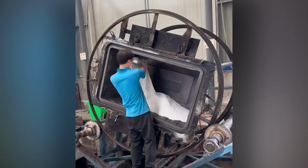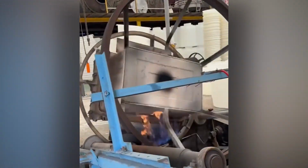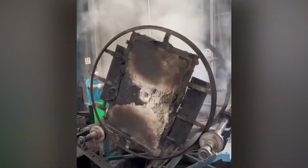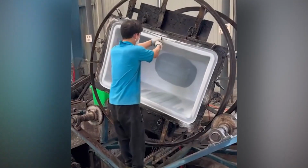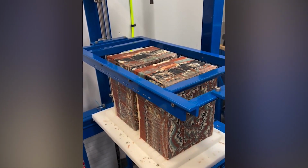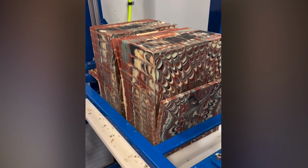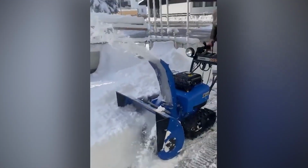The creation of plastic containers is a weird and wonderful thing. Soap cutting, as satisfying to watch as it must be to smell. This snowblower is so powerful it could be used in some kind of battle.